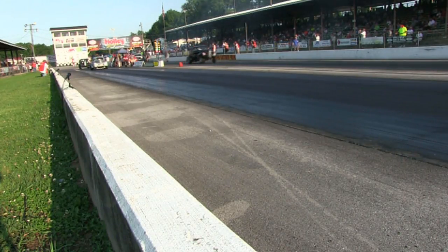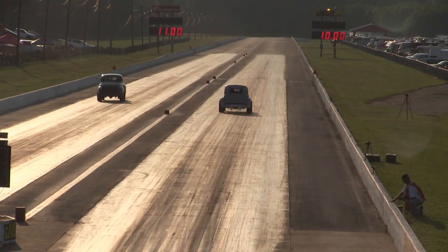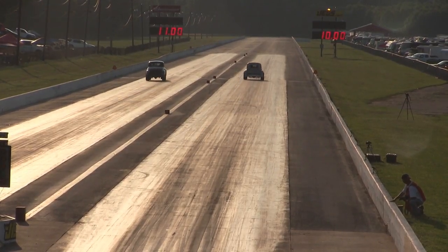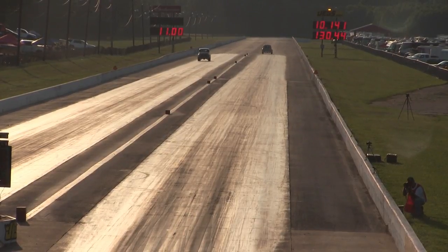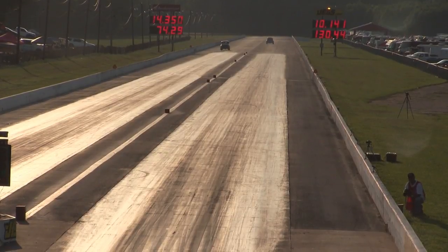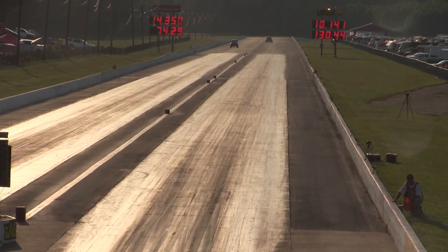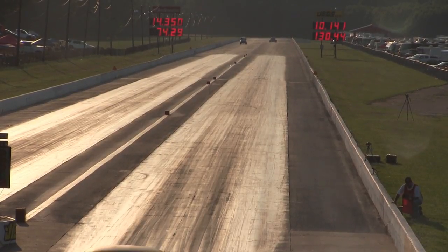It's the loud pedal and goes red. Big time. Raber goes minus .190 into the red. Left way early, and Joe Bush goes on to the next round. Runs 10.14 on a 10 flat to a 14.35. Raber saw the error of his ways and just motored on down.